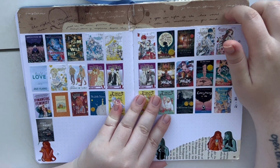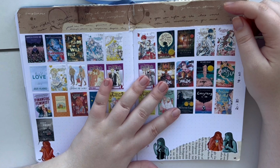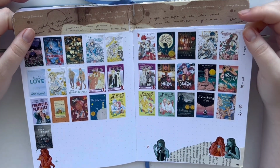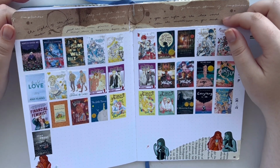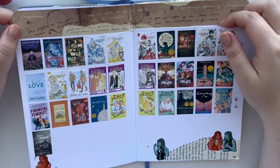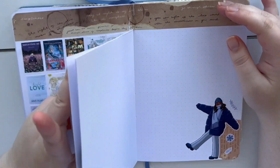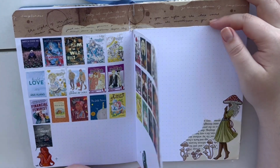And then for this, I've always wanted to do this where I've seen people print out the book covers, and so I really wanted to have a spread like this for my 1,000 books. I didn't do any sort of math when I cut out these pages. I just kind of eyeballed it. This will, I think, hold the first 100, so that might be what I do, is do them in chunks of 100 for the challenge.